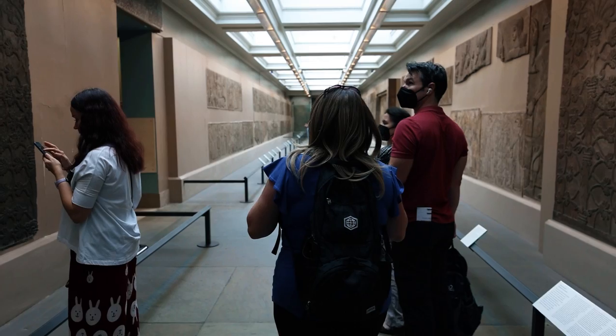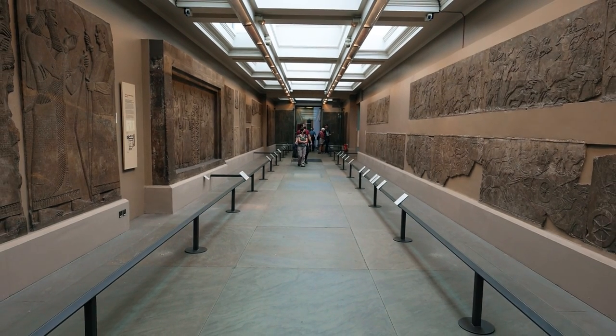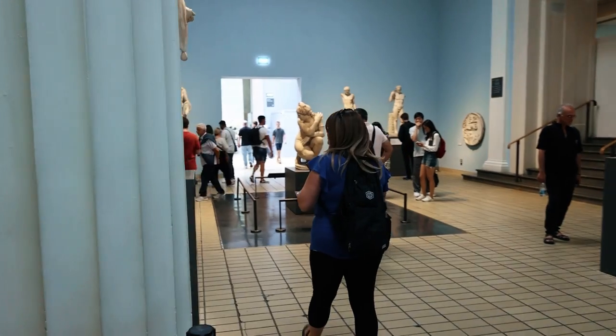Just walls and walls and walls of ancient history. I'm out of my element. Elisa is just loving this. And I'm interested as all get out. It just baffles the mind, you know, how old these things are and how long we've been here. Everything around us right here is almost 3,000 years old. That's old, y'all.